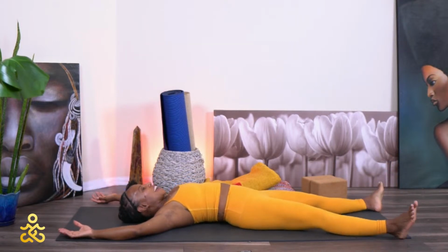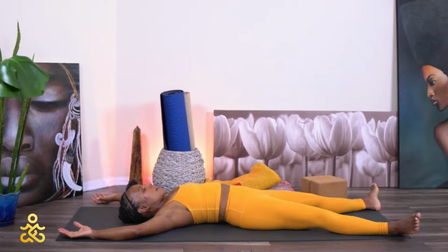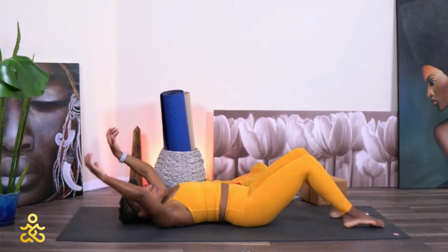And let your hands, your feet be lazy. Let your fingertips and your toe tips relax. On your in-breath, feel your belly rise, feel your chest widen. Open your mouth and sigh it out. Good. All right, and now bend your knees.